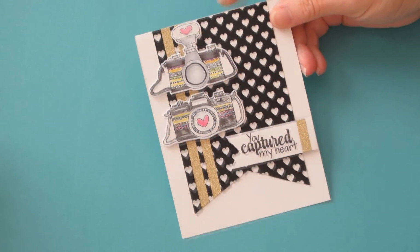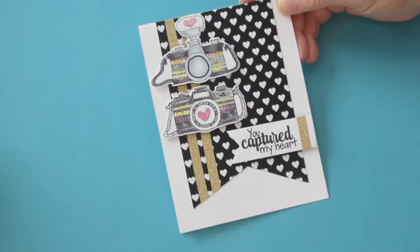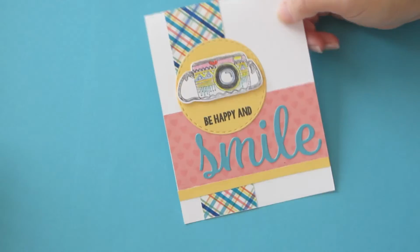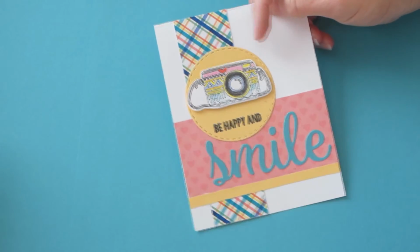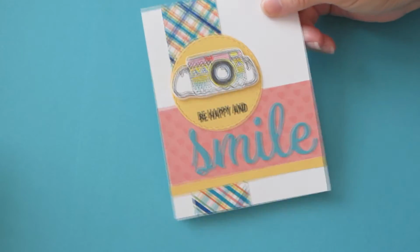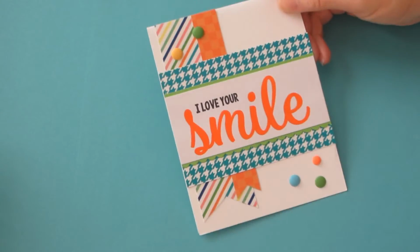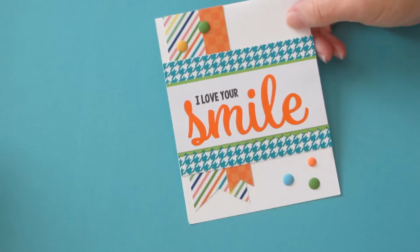Here's another card with our Candid Moments camera and saying, and some of our black and white pattern paper. And I just added a hint of sparkly gold washi tape on there. This is similar to the other card I showed a minute ago, except I showed you can get a different look with just some different pattern papers. I cut out the smile die again and put the camera with it. Here I've used the Smile stamp set and just embossed it with the saying, I love your smile, and some of our pattern papers.